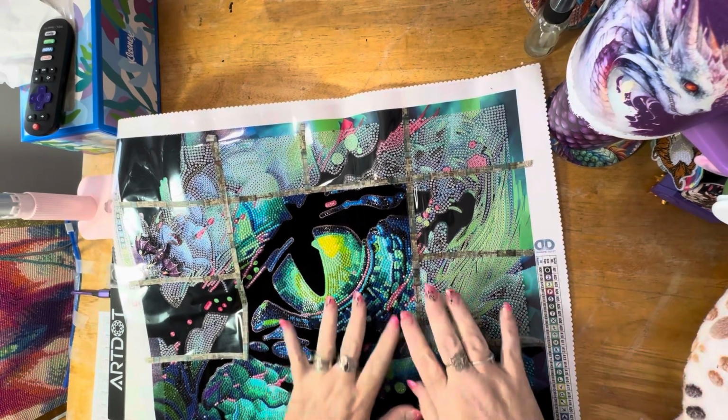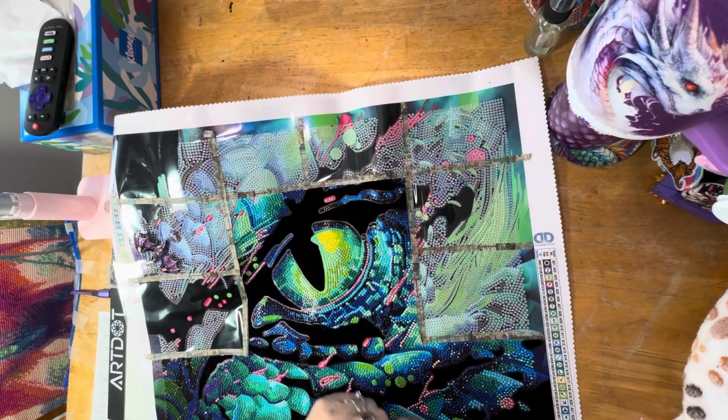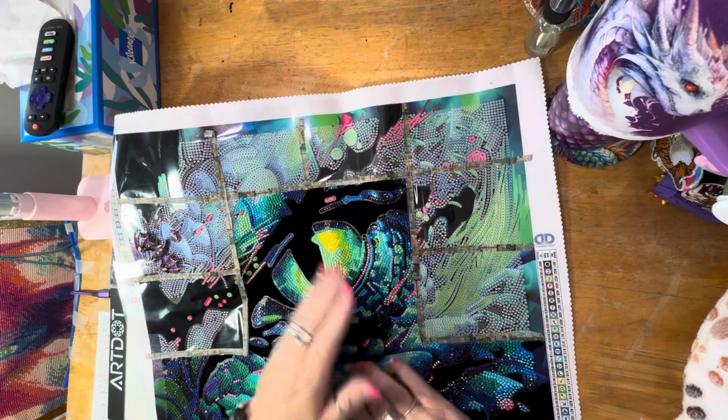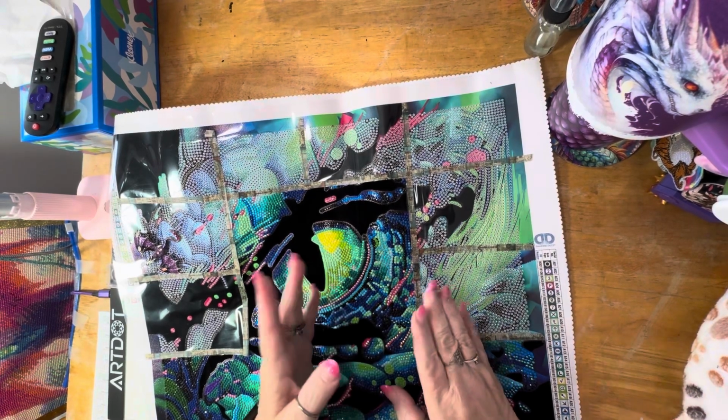So that's what has come of this. I still love the artwork. I still think the colors are beautiful. I still love the flocking. It's really cool. And I really hope that the replacement kit is not going to have these issues, because that was such a letdown. But I was very impressed with their customer service.